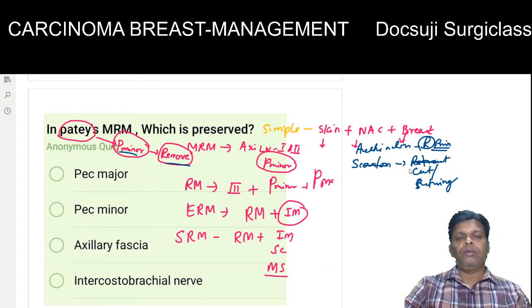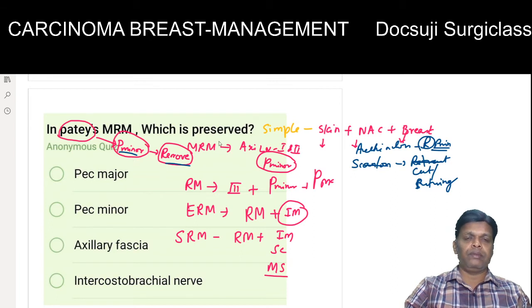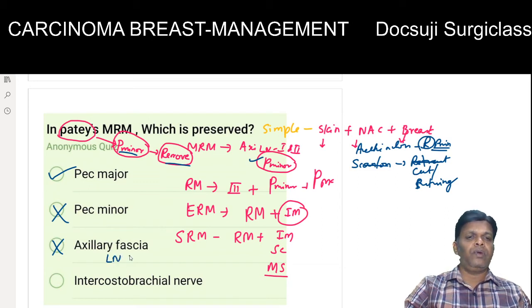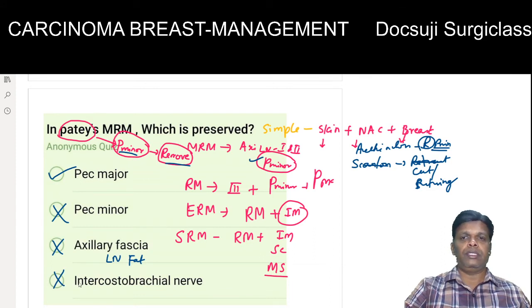Okay, so now we'll come to the question. Patties MRM, which is preserved? Pectoralis major, definitely you are going to preserve. Pectoralis minor, you are going to take out. Just I mentioned here. And axillary fascia, yes, you are going to remove because axillary lymph node dissection will include fascia, axillary lymph node and pad of fat. All the three things you are going to remove. That is called axillary lymph node dissection. Then intercostobrachial nerve, most of the time you will sacrifice the intercostobrachial nerve. Okay, so the answer is pectoralis major.